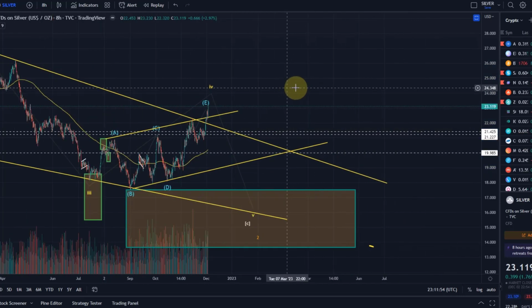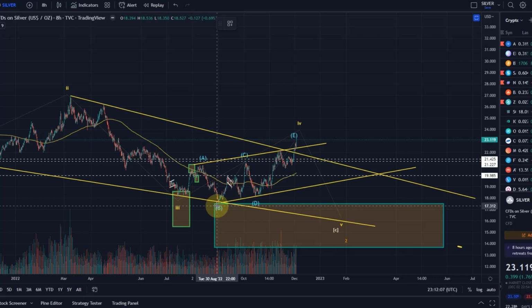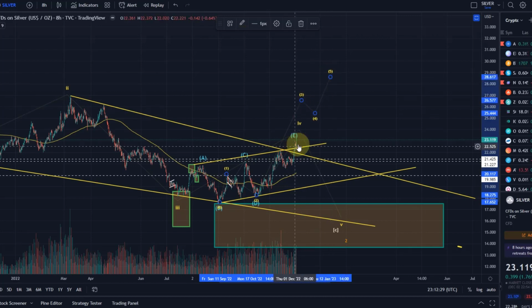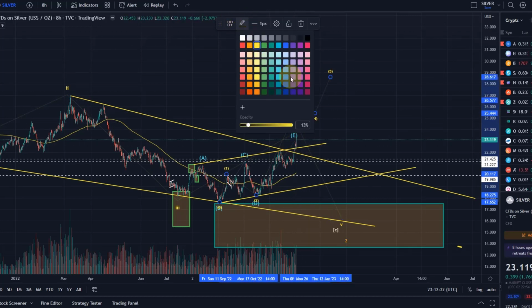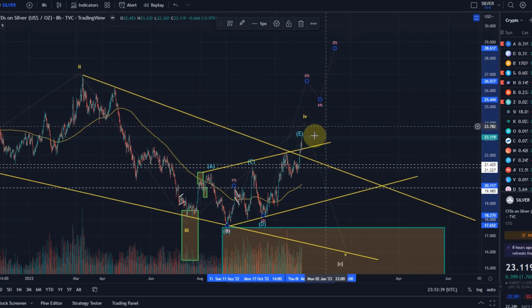But how would a possible breakout scenario look like? We still want to be careful with that, but nevertheless, let's sketch it out. In my opinion, what we have here is a wave 1, then we have an A overshooting wave B and C down. So basically this would be a wave 2. We are then, based on this scenario, in a wave 3. We will have a wave 4 down and a wave 5 to the upside. I'll put that chart into a different color so we can distinguish it. So the pink count here is the bullish breakout count.